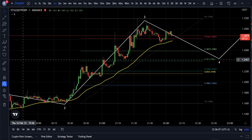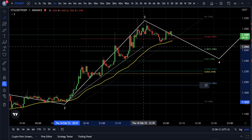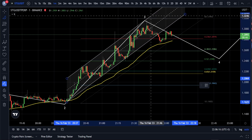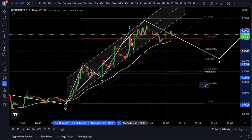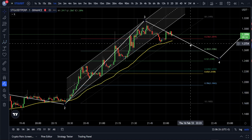This actually made a channel. If you look very closely, it definitely makes a channel here. And then it breaks to the downside like that. Something like that. Very tight. And then it forms the 1, 2, 3, 4, and the 5 somewhere up there. So that's what I believe it is.